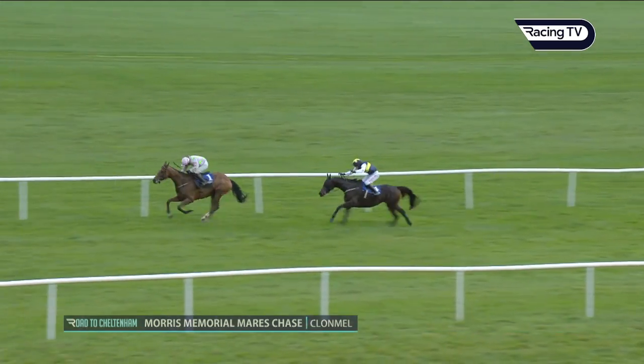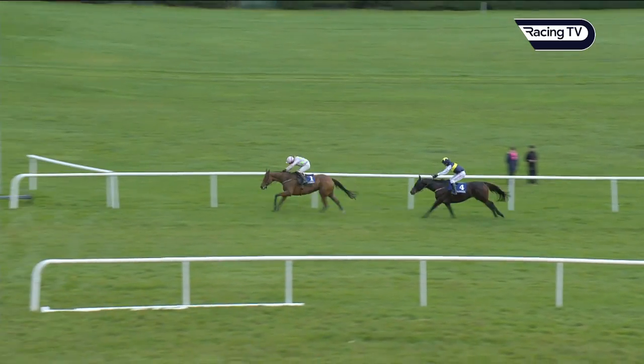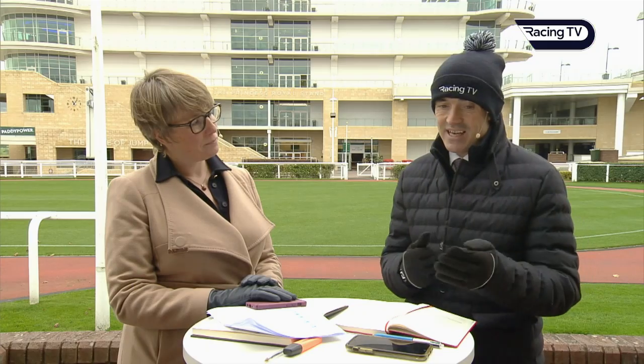I'm not so sure. These two mares, there probably wasn't much between them, and Mascada giving it away at the second last. Probably 2.5 miles is just far enough for her. Yeah, I thought she shaped actually quite well for a drop back to 2 miles.